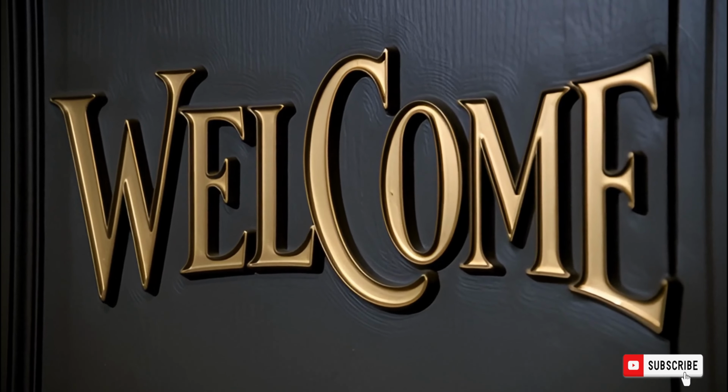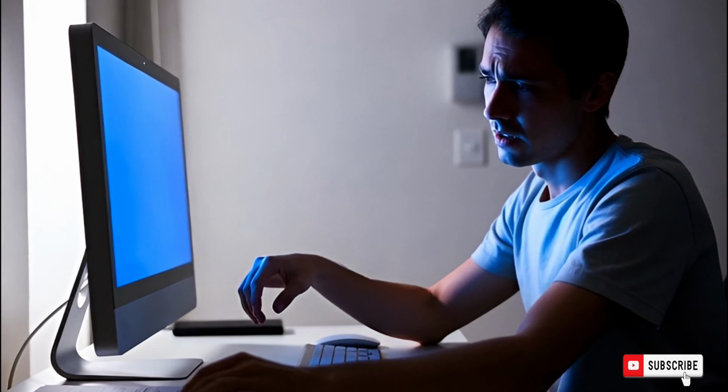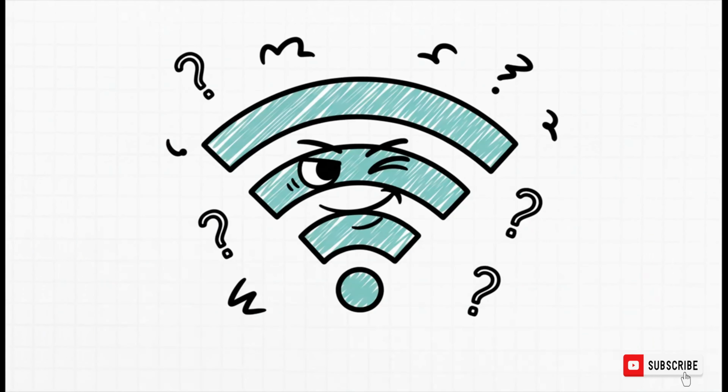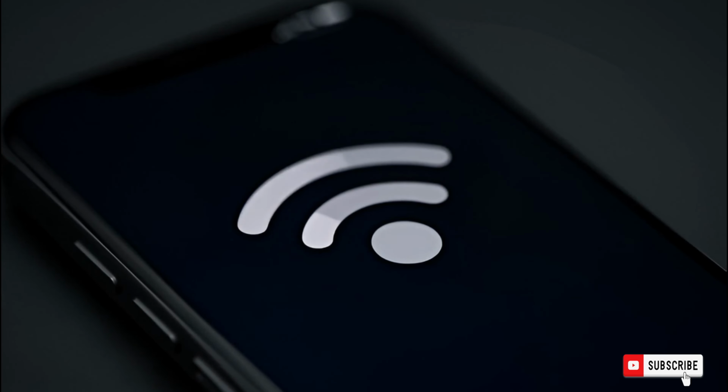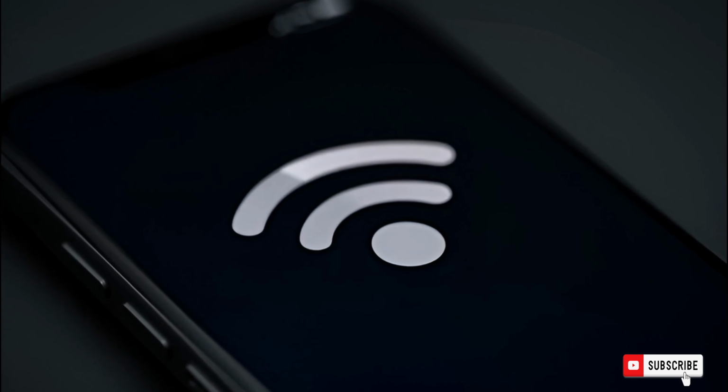Today, we're going to tackle one of modern life's most frustrating little problems, that dreaded Wi-Fi connection that has, well, no actual internet. So glad you're here with us, because if you are, I'm guessing you're staring at a Wi-Fi symbol that is totally lying to you right now. But don't you worry, we are going to get you back online and fast.